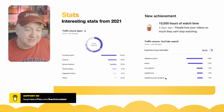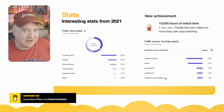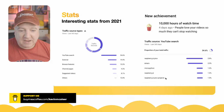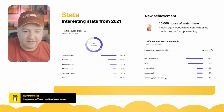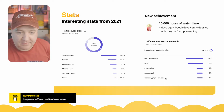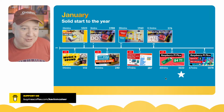And MicroPython, so this is my favourite language. If you've noticed, I tend to sort of steer towards MicroPython on all my videos. I just love it. It's just a really nice language that runs on these little boards. You know, you can program these in C and other languages as well, but MicroPython is really the go-to language for these, in my opinion, particularly with robotics. And then Raspberry Pi and Raspberry Pi Pico projects, not a surprise that they're getting a bit of a share as well.